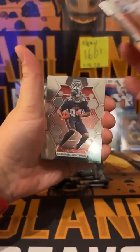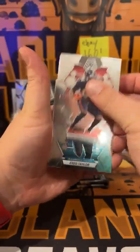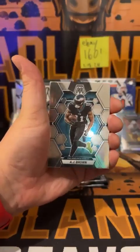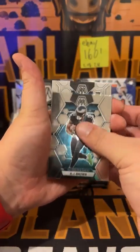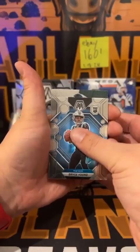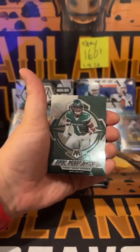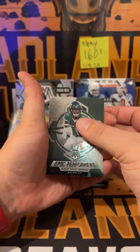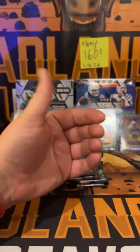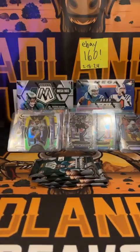All right, Nick Chubb, we got Cordarrelle Patterson. Here's Fred Taylor. A.J. Brown, the rookie, it's going to be Bryce Young. So there's Bryce Young for you. At least we do got a Bryce Young base there to start. Maybe a sign of some things to come. Same with the C.J. Stroud there. We got the Epic Performers Sauce Gardner card there.